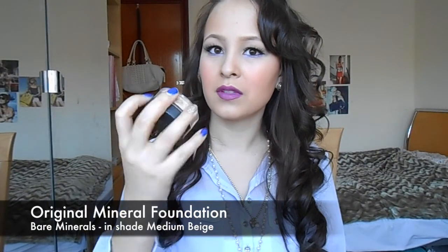Bare Minerals original SPF 15 foundation. It's in a powder form, because liquid foundation every day can get a bit warm and be really much. Okay, next thing I got is the Chloe, Roses de Chloe.